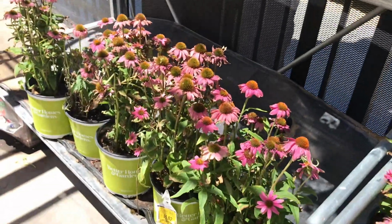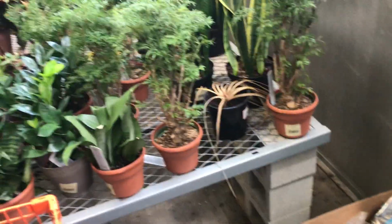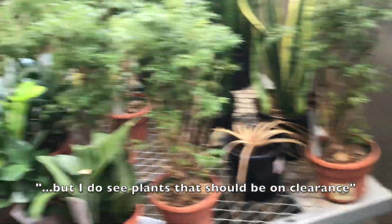Walmart is a bust. I'm at Home Depot now, and so far every time I went to Home Depot they don't have a clearance section, so I'm hoping that this time they do. But I don't know, maybe they just take such good care of their plants they don't need a clearance section. I don't know, we'll see. So I'm not seeing a clearance section, but I do see some clearance plants. I'm at another Lowe's and Home Depot is banned because they don't have any clearance plants.